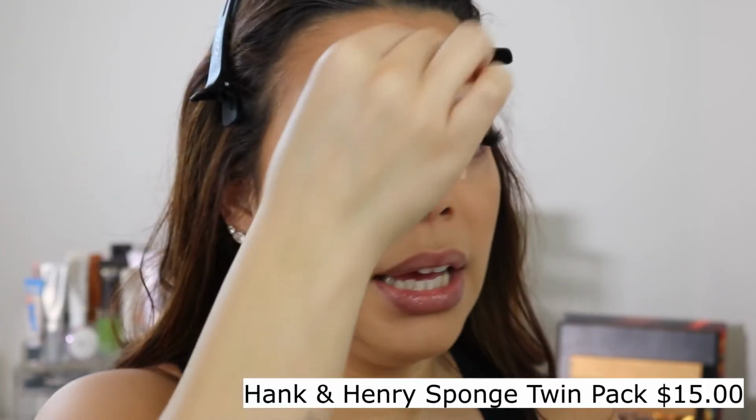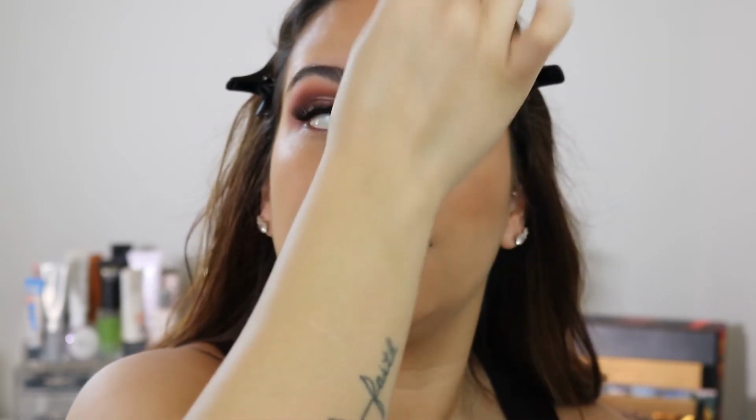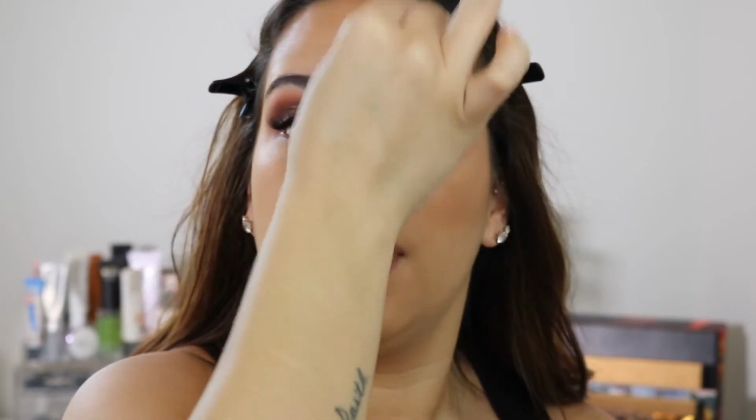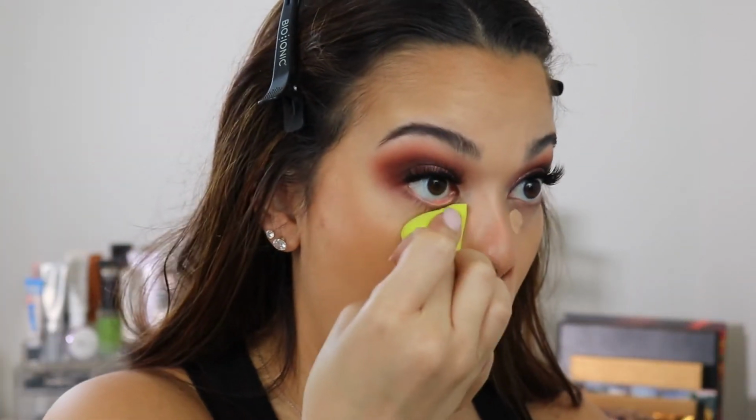So going in with our Hank & Henry sponge, love this sponge. If you haven't tried it already or don't know what Hank & Henry is, I would highly recommend that you try going on their website and getting you a pair of these sponges. It is $18, $23, something like that for 2 sponges, which are right here, versus 1 beauty blender.